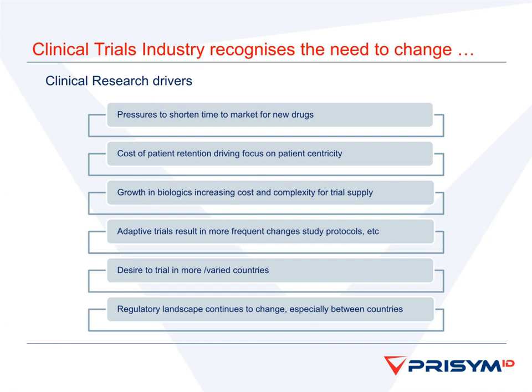Also, triggered by the need to reduce trial timescales and costs, the adoption of adaptive trial techniques is increasing. Utilising analytics, trial managers may alter the protocol during a trial to increase its success. This might include the dosage, subject population, or sample size.